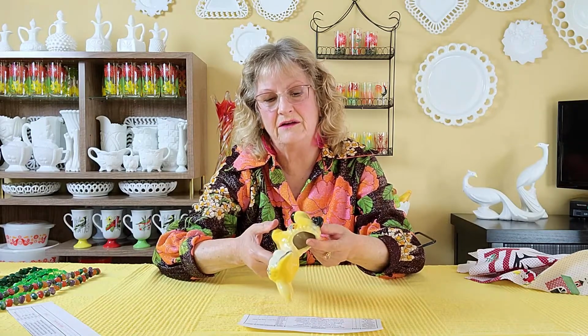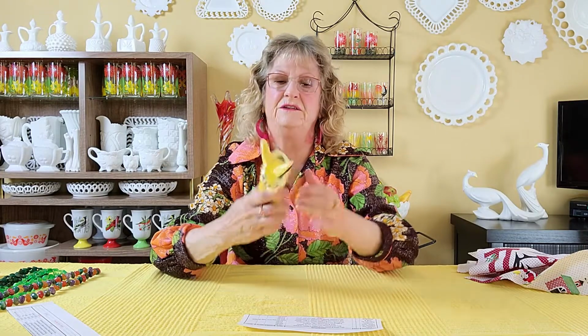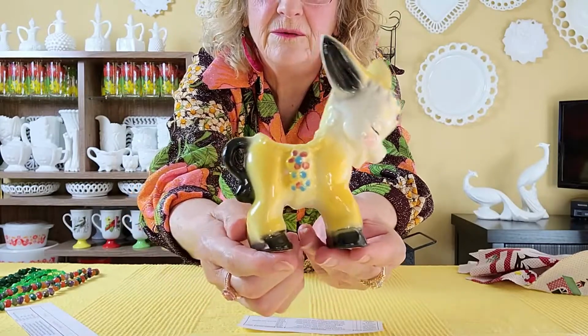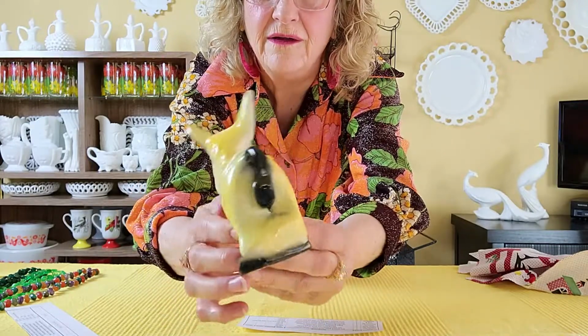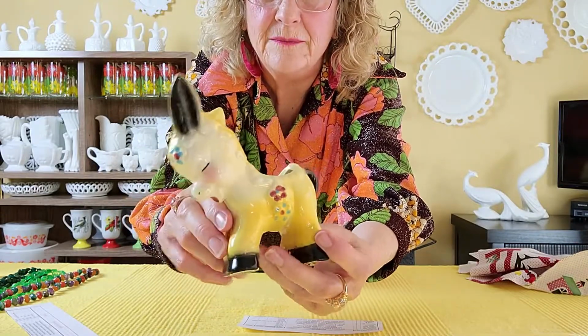Okay, then this was a little more of a splurge again, but he was so cute. I couldn't resist him. He was $7, an old little donkey planter. He's very, very cute. I have, you know, not enough little planters. Yes, I do. Of course I do. But he's so cute. And I don't think I had anything in yellow and black, so I thought he was very fun.